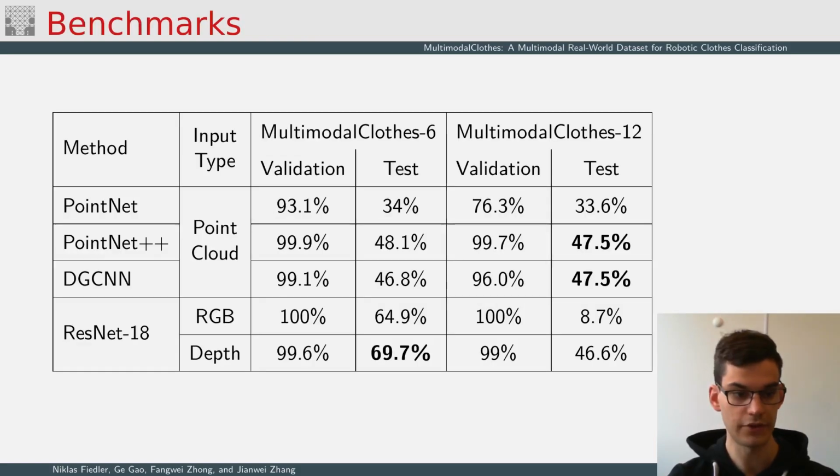We provide benchmark classification results of established approaches on both versions of the dataset. To the best of our knowledge, this is the first direct comparison of different modalities, RGB, depth and point cloud, on the clothes classification task. We evaluate the classification accuracy of PointNet, PointNet++, and DGCNN on point cloud input and ResNet 18 on RGB and depth image input.